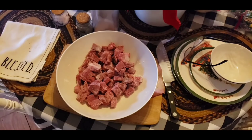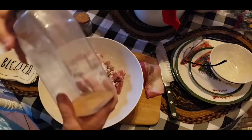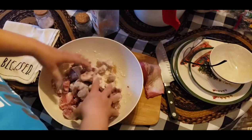I added just a little bit more flour to my meat. I didn't feel like I had enough. And I added salt and pepper to my meat. I forgot my garlic, of course, and that's very unusual for Miss Lori to forget her garlic. But I'm going to mix this up again.